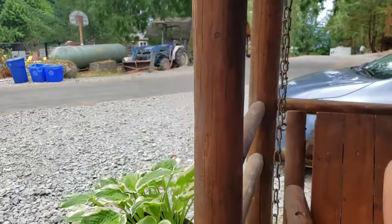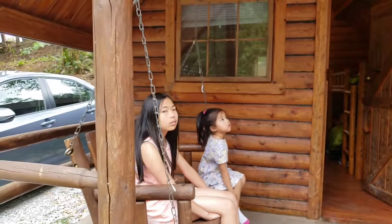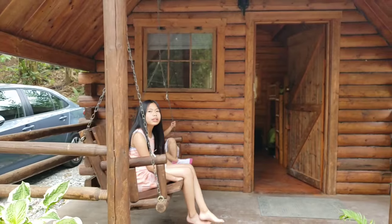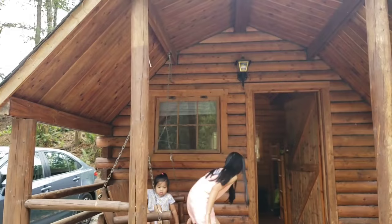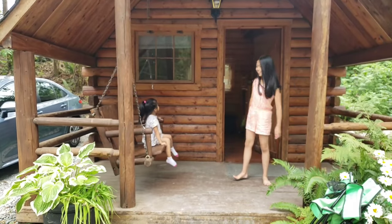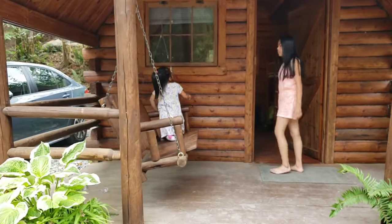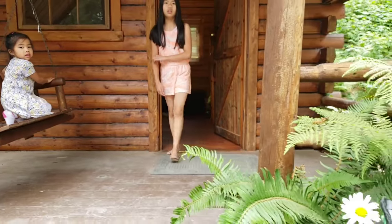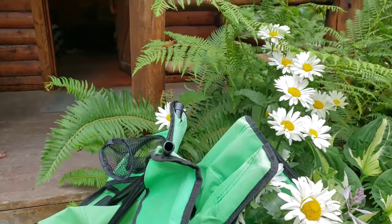Yeah, I'll just let them look around. I forgot my slippers. That's alright. Oh wait, I got an idea. Ready? Look. What flower is this? I think this is the daisies, right? Daisies or cosmos. I'm not really sure. I think they're daisies.